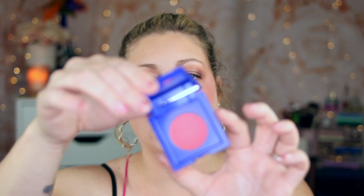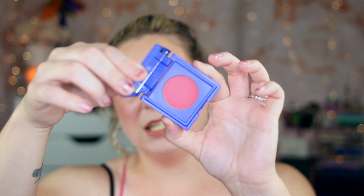This is almost a fuchsia-y color, very pink in tone, and when you apply it on the skin, it is literally like a wash of color. It honestly almost reminds me of those Patrick Ta powder cream blush formulas where it almost looks like watercolor on your skin, and when you blend this out, it looks so beautiful and so flawless. I've used it in so many videos.